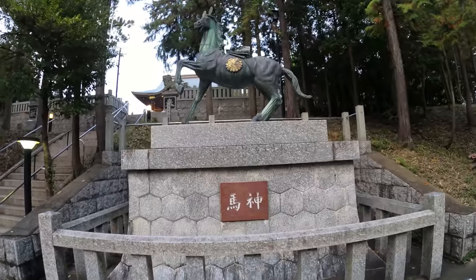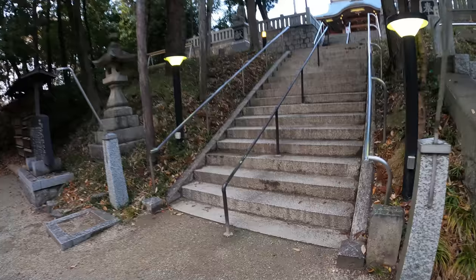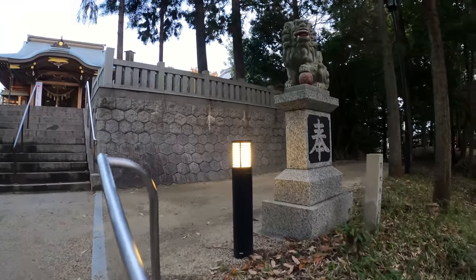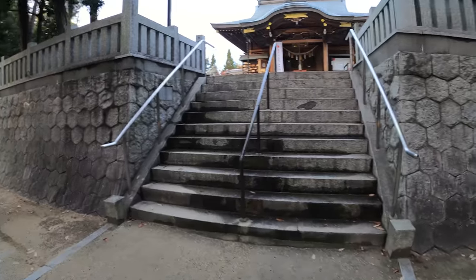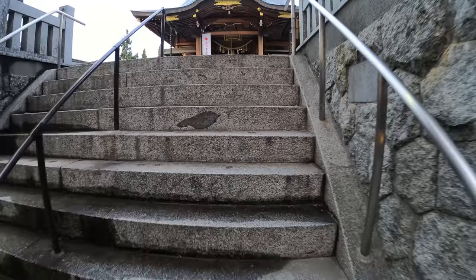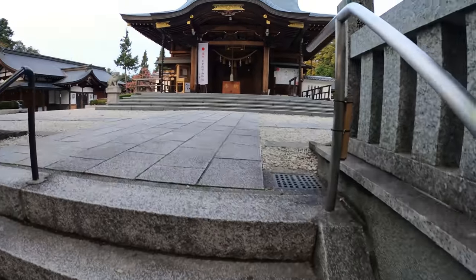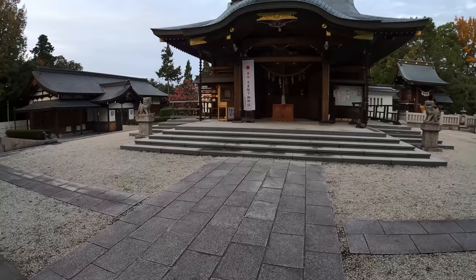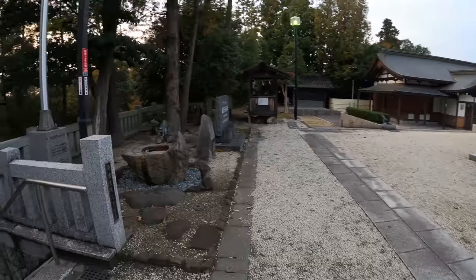We got a statue here. So this is a horse god. Pretty interesting. And let's keep going up. I love these little dog lion statues on the side. It's one thing I want to get in my house, if I ever get a house eventually, is have some sort of dragon or lion or dog giant statue on both sides of the driveway. Oh wow, this is actually my first time here during the daylight. I think I've only come here at night.